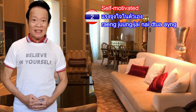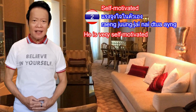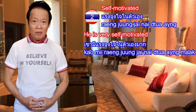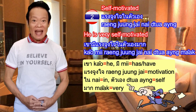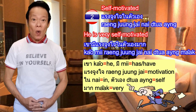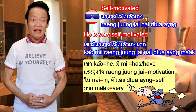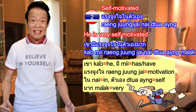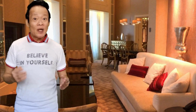2. Self-motivated, แรงจูงใจในตัวเอง. For example, to emphasize he is very self-motivated, เขามีแรงจูงใจในตัวเองมาก. In Thai, เขา means he, มี means has or have, แรงจูงใจ refers to motivation, ใน means in, ตัวเอง refers to oneself and มาก means very. So เขามีแรงจูงใจในตัวเองมาก is emphasizing he has a lot of self-motivation, that is, he is very self-motivated.